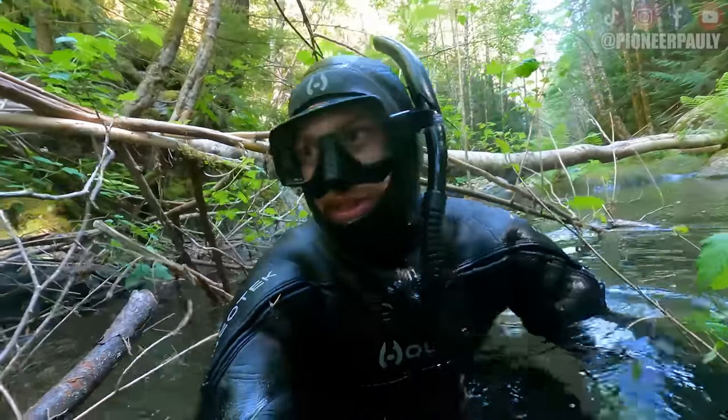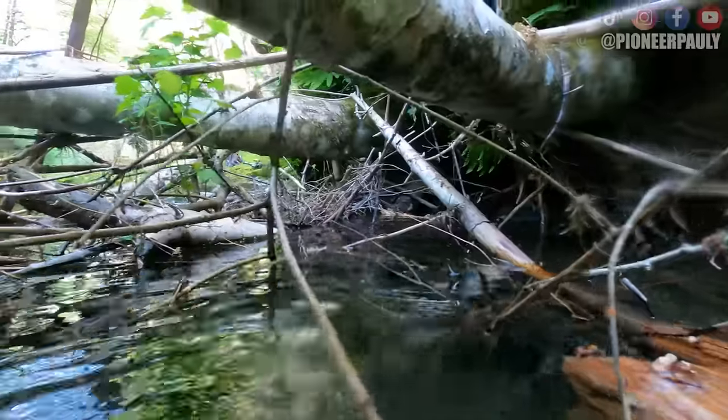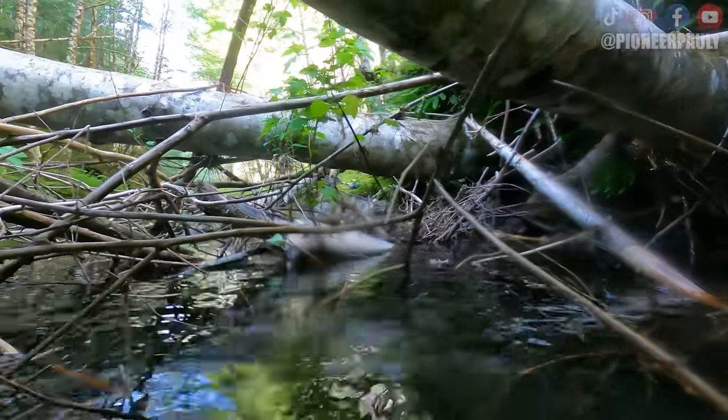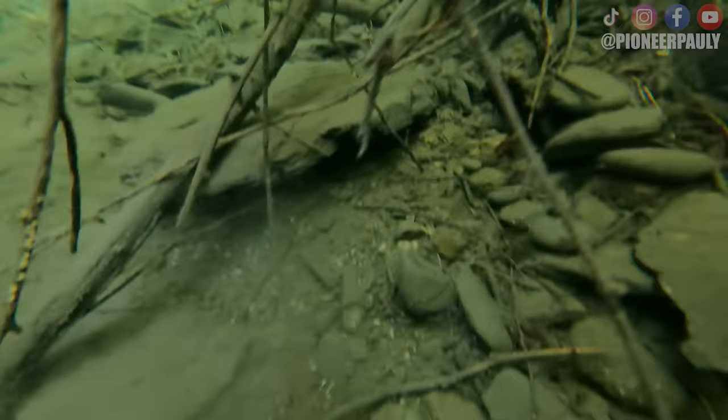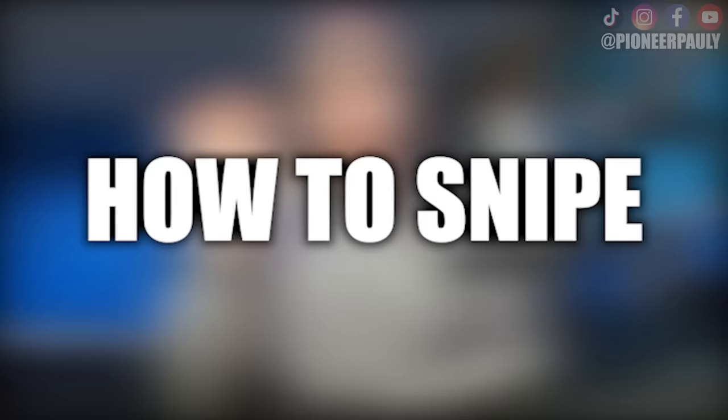Some nice looking crevices underneath this log jam. This is not really the best place to be dipping your head underwater. The last thing you want is to get stuck under here. So, log jams aren't your friend. It's something I touch base on in my how to snipe video. This jam, I noticed, had nice bedrock below it, but it's something I'm not going to attack today.